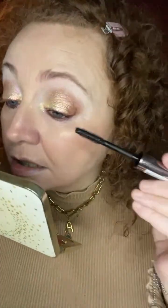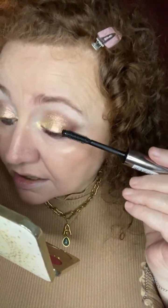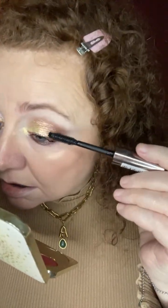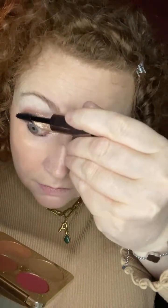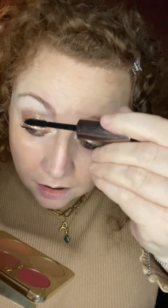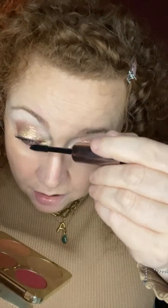I feel like I need to wear red, like a red lippy with yellow. Whenever I wear yellow or orange, I feel like it needs to be red. Sorry about the quietness there. Concentrating on my lashes. Right, let's see. Red, red, red.